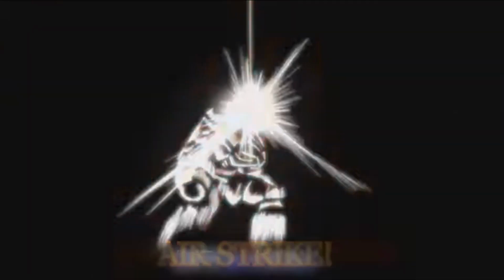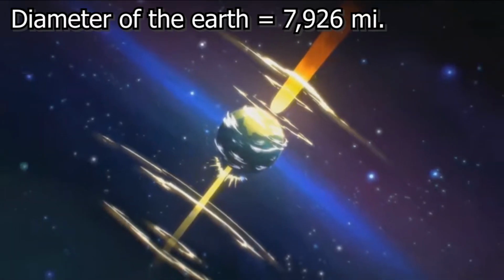This is when the Monkey Kid does a single attack which drives the staff all the way through the earth. This means that the staff either stretched to the full diameter of the earth, 7,926 miles across, or created a shockwave so powerful it blew a hole through 7,926 miles of rock and molten core, only to blow through the other side. I don't even know how to calculate something like that.